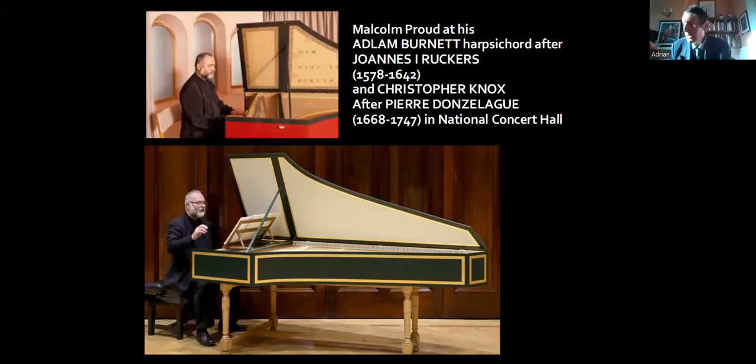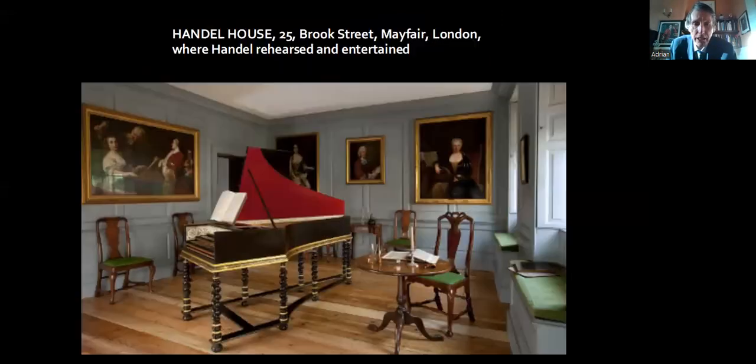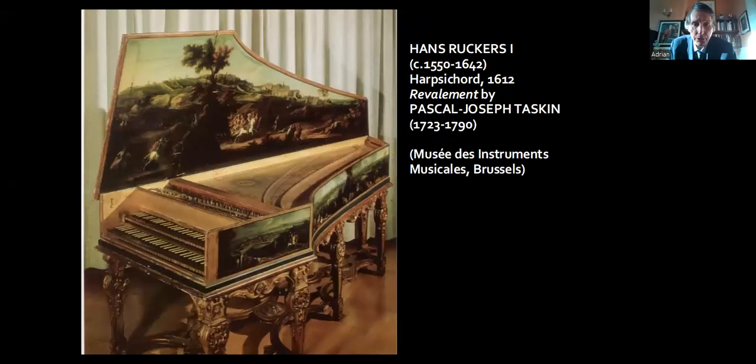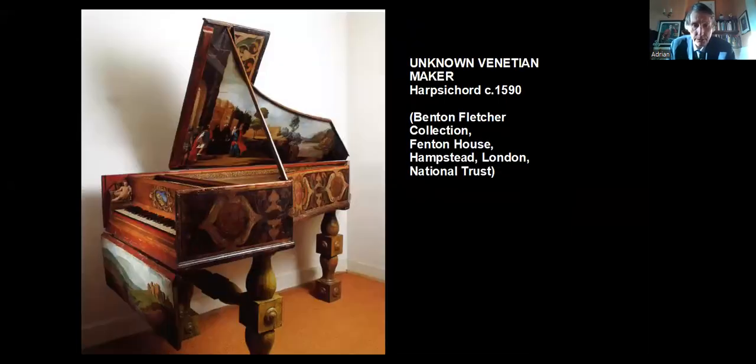Now, I thought if it works, we might have a little brief musical interlude, and I'm going to play you a number of pieces. First of all, the instrument that we had from the Fenton collection, the Venetian one. You can just go back. Here we go.